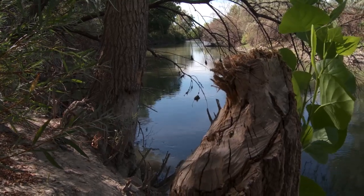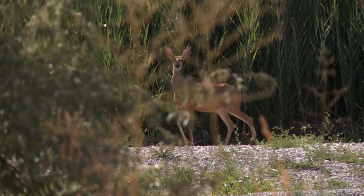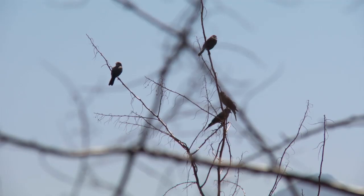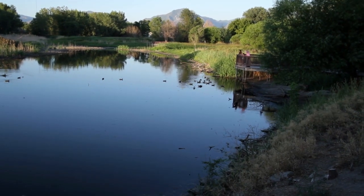It's amazing to me that you can find a place, this ribbon of open space within a highly urbanized area, where you can see beaver, you can see deer, hundreds of different types of waterfowl. I mean, it's just amazing that we've got this little urban oasis for wildlife and a place where you can connect with nature within a really urbanized part of the city.